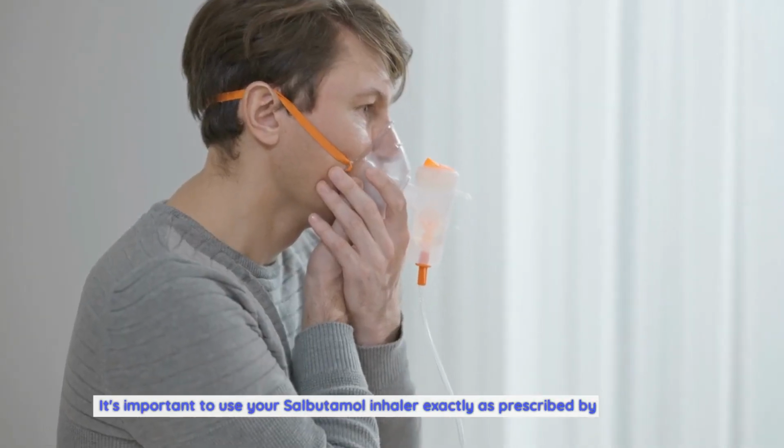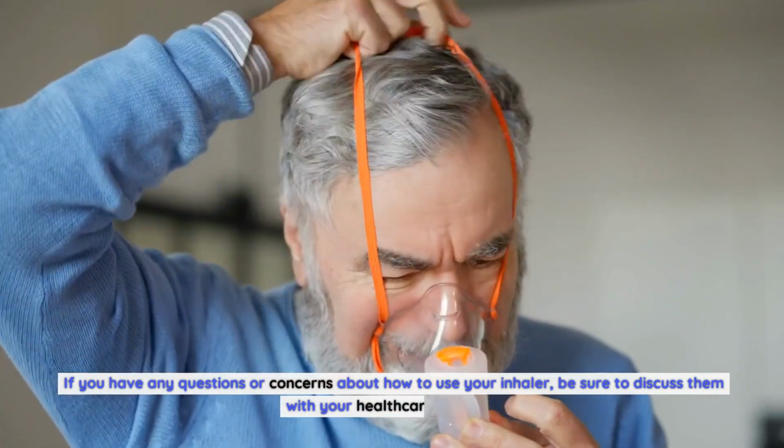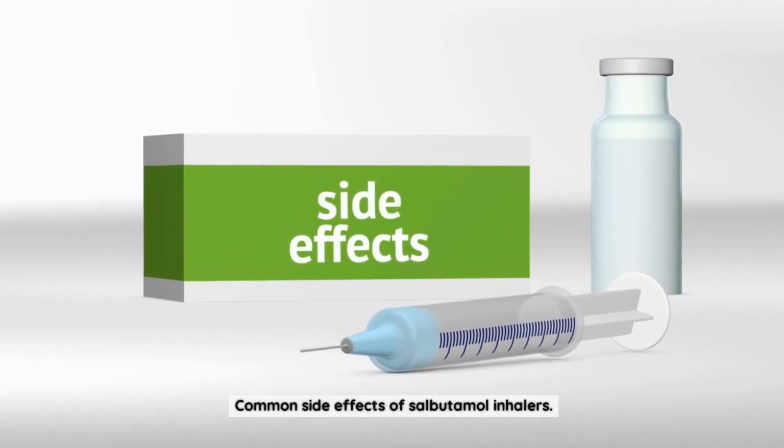Exhale slowly through your nose. It's important to use your salbutamol inhaler exactly as prescribed by your doctor. If you have any questions or concerns about how to use your inhaler, be sure to discuss them with your healthcare provider.